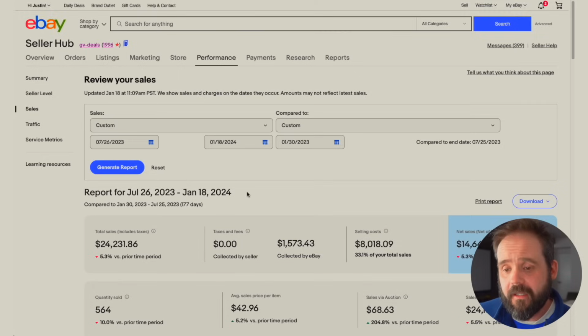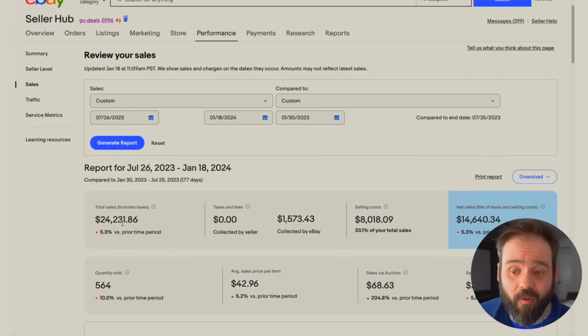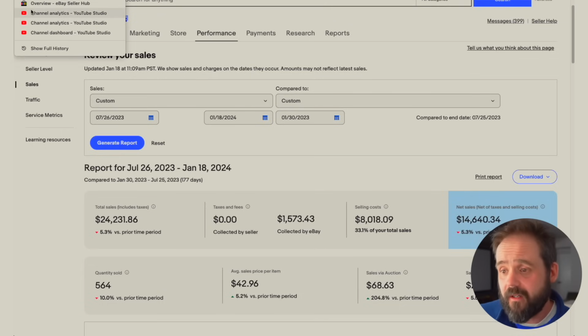Let's take a look at that here. We can see over that same period, what did I say, July? Yeah, so in that same time period on eBay, I made $24,000. So that's gross. Again, that's not net. That's $24,231 versus, what did I say, $7,700 on YouTube. And so, I've made about a third less money on YouTube than I've made on eBay.